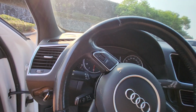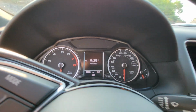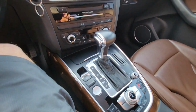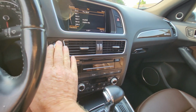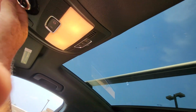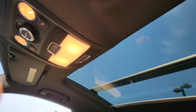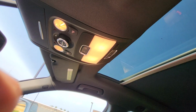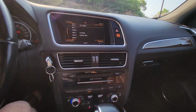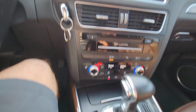Got that panoramic sunroof. We've got 83,300 miles. Panoramic sunroof here, that closed up. Pretty cool feature. AC blows cold, everything's clean, everything works.